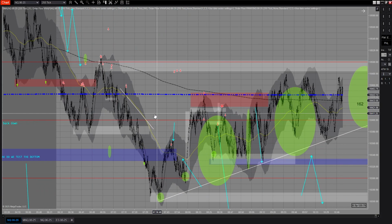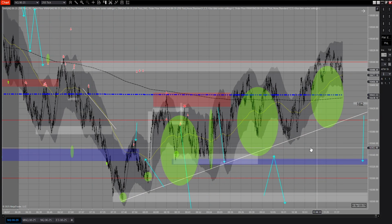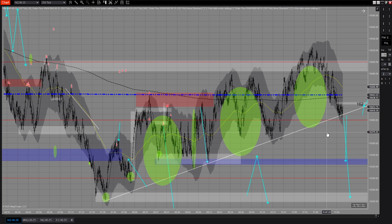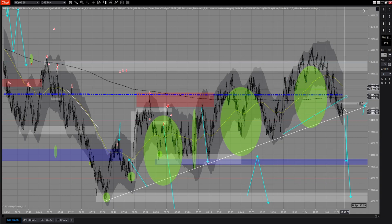At the very least, I was thinking we were going to come and retest the bottom and close this gap down here, just because this circular wave pattern and the trend line seemed to have already been getting old, and didn't break this significant structure pivot with any significant separation, and it didn't hold.